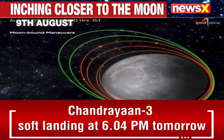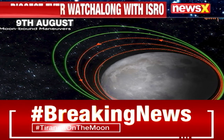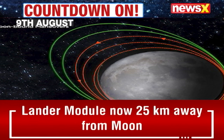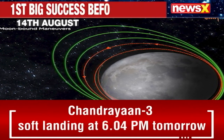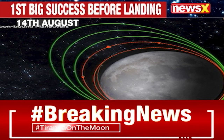On the 9th of August, Chandrayaan 3's orbit was further reduced to 174 km into 1,437 km following the third moon-bound maneuver. By 14th of August, the mission reached the orbit circularization phase. It achieved a near circular orbit of 150 km into 177 km.